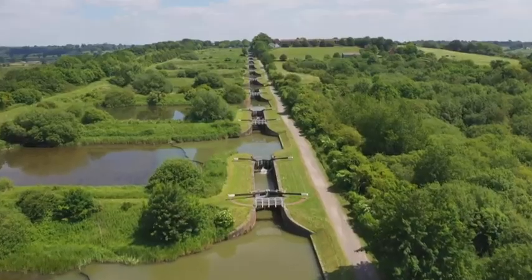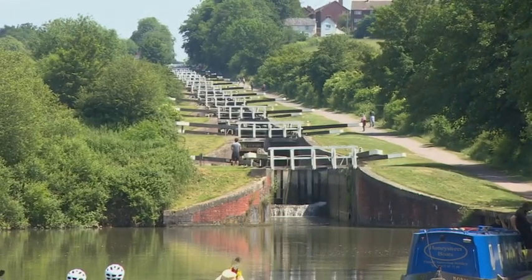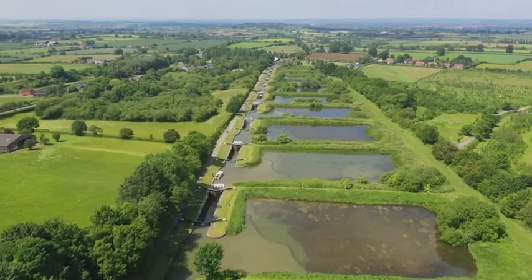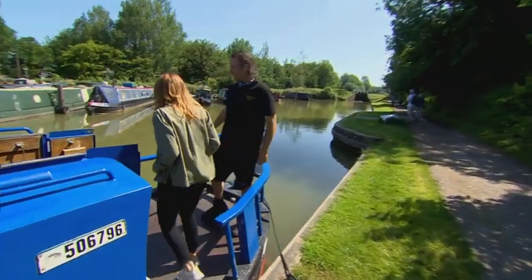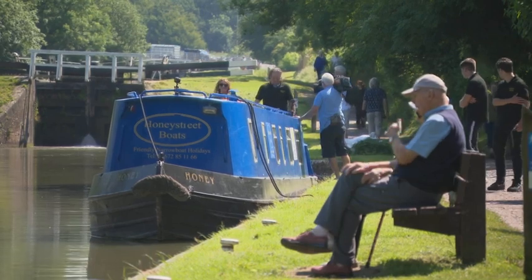It's spectacular from up here, and up close you can see just how much work we've got ahead of us. Luckily, I have a great team helping me out. John, hello. Heidi, hi. Nice to see you. Yeah, nice to see you. So we're heading on a little trip. Yes. How many locks are we going to do today? We're going to do 16 locks.